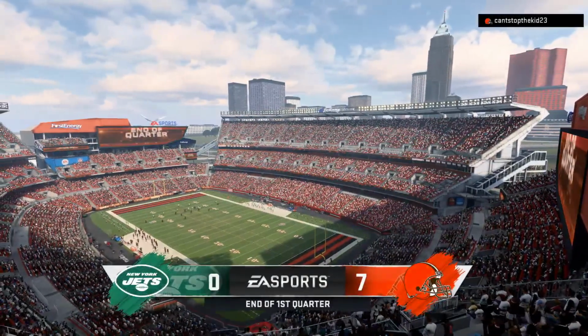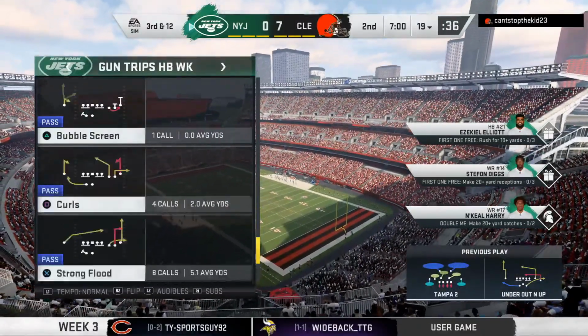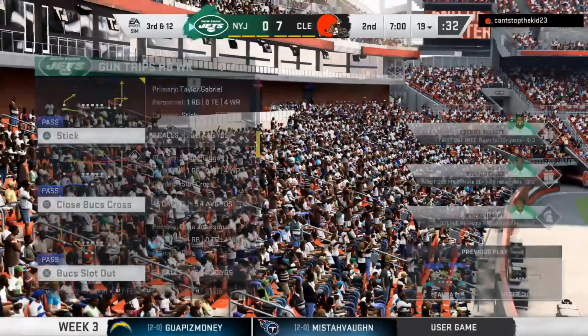After 7-0 on EA Sports. The Jets with the football here to start the 2nd quarter as they face a difficult 3rd and 12 coming up. On the ready.